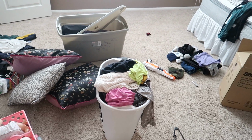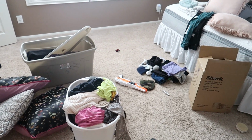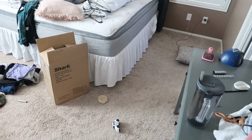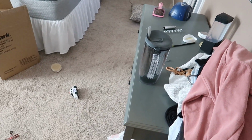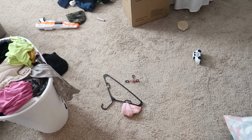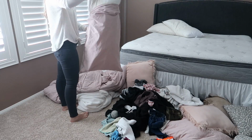Lovely mess that I have created while trying to organize and clean up my closet. Everything has been moved to the bedroom, so now my bedroom is a mess and we are going to clean this up too. First things first though, we need to finish up washing the bedding so that I have nice clean sheets, nice clean bedding for my nice clean room.